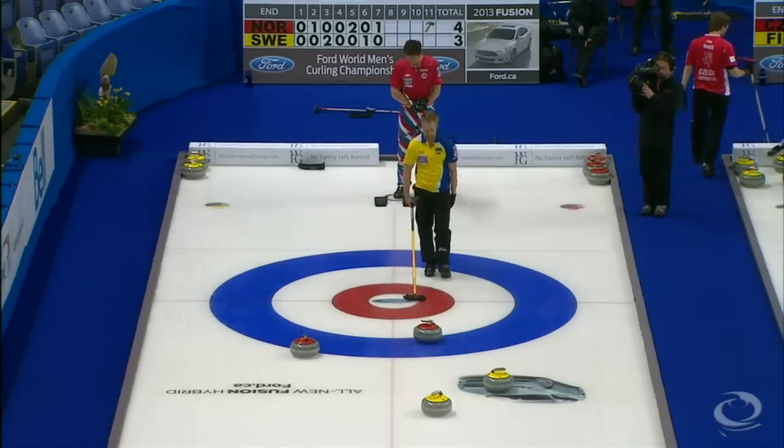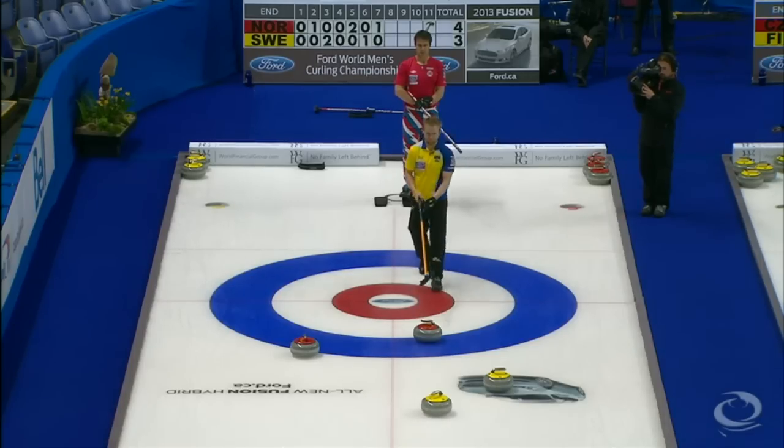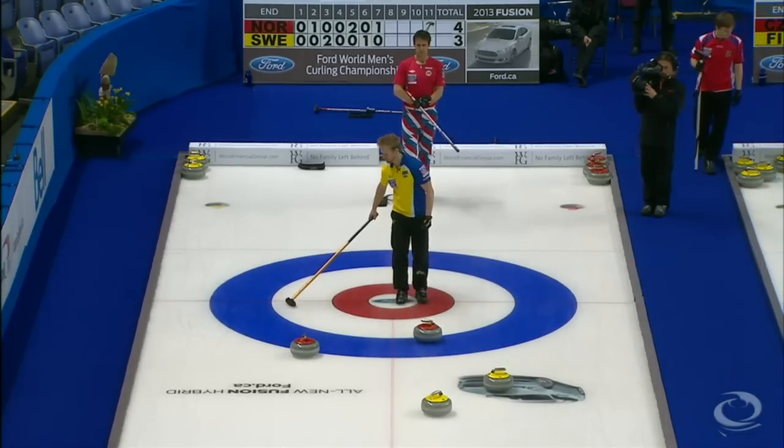Well, Thomas Levold right in behind, and nicely done. Doesn't go too deep, just the top part of the rings. They'll leave a chance for a double here or a run back.